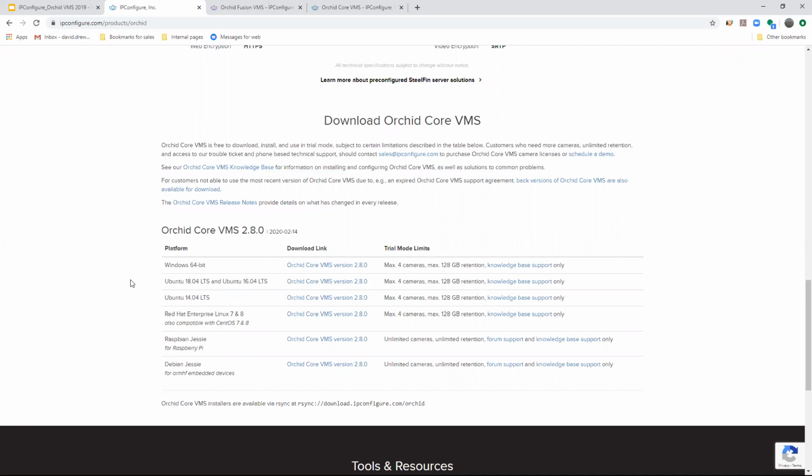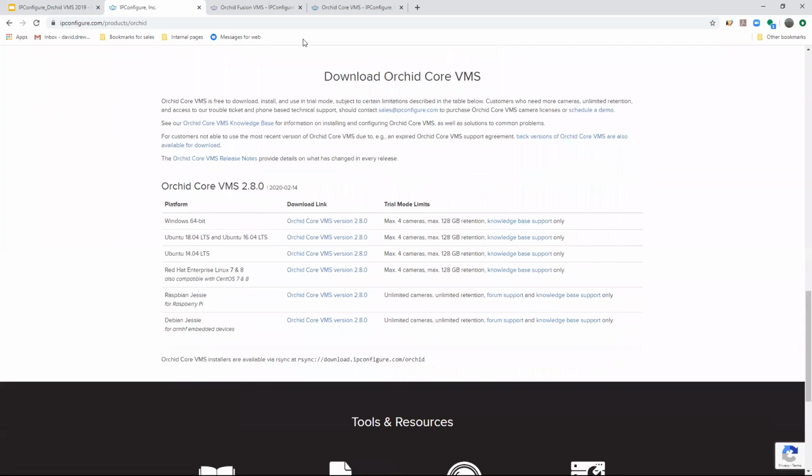So if you go to our product page here and go to the download section on the Orchid Core VMS, everything that we need to run that software is in these installer packages. You can see that we have Windows versions, we have Linux versions, and even getting down into our Debian distributions, where we can do things like ARM embedded processors and things of that nature. Very, very scalable in what we're using for operating systems on the software.